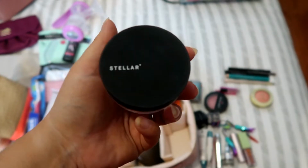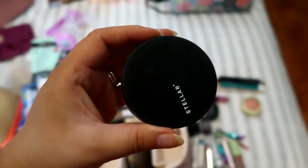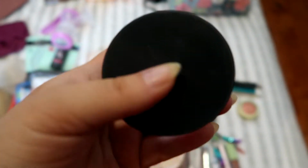The powder I'm bringing is from Stellar. This is their face powder in Haze. You guys, this stuff is so amazing. I love this powder so, so much.